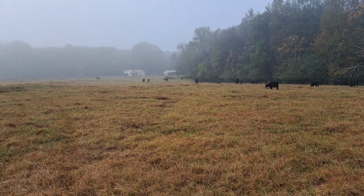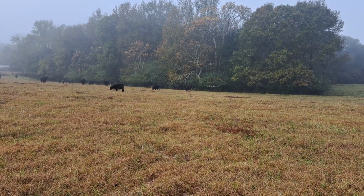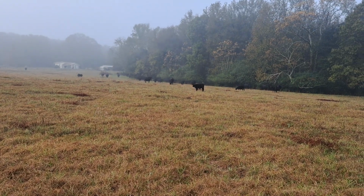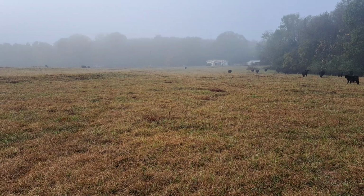Good morning, everybody. Got a foggy morning here. Got the cows over here. We moved them down the road. We loaded them all back up. The trailer, it took us 3 loads this time. Loaded them all up and brought them back over here to this place.